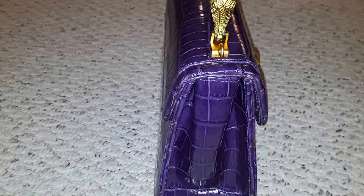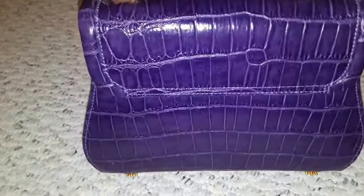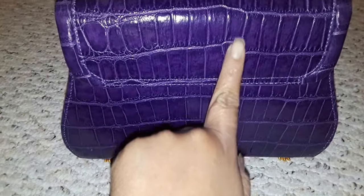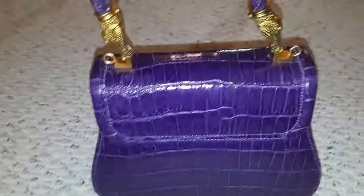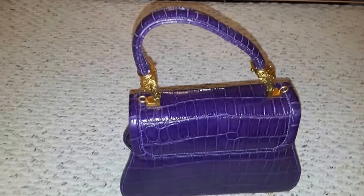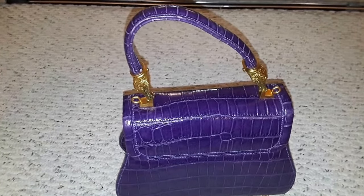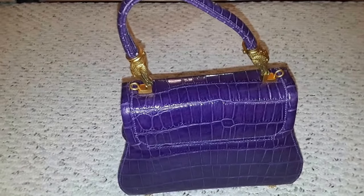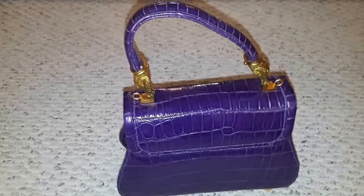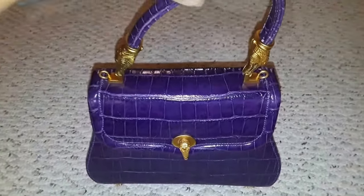I have yet to check if this is an alligator bag, but I think it's not because of the uniformity of the scales. Although there are some patches here that are not uniform, I may have to bring it to my friendly leather shoe repair guy to authenticate it. But I know this is leather. It smells really good. The only thing that made me think twice about this was the price.